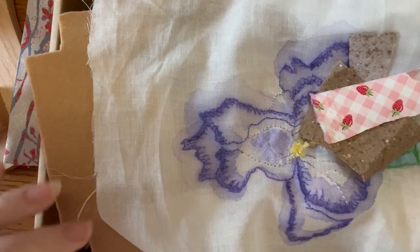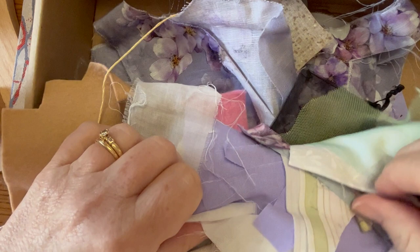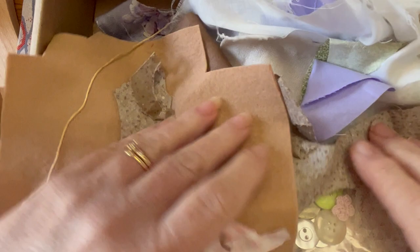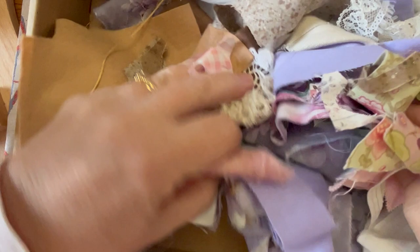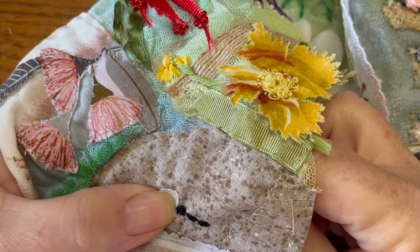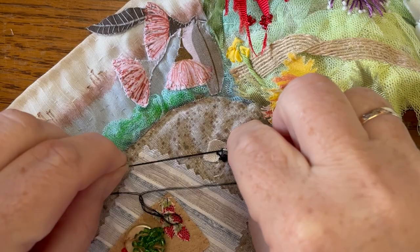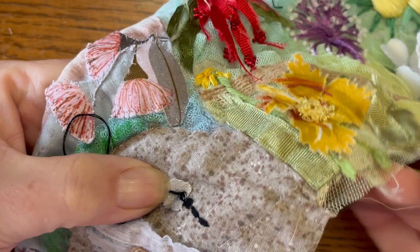There's poor Iris hanging around, wondering what's ever going to become of her. I mean, that would work, but it's the same as the rock, so that's going to look blended in. Oh, maybe this piece of linen. Nicely, thank you. There he is. He's hanging on to his little crumb now. He's a happy fella.